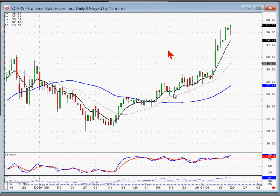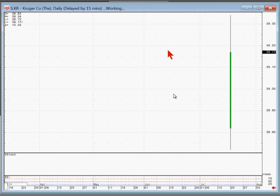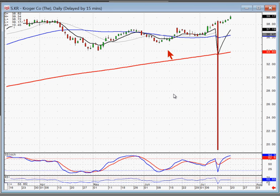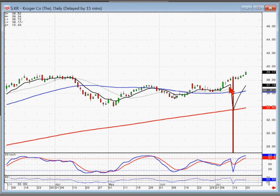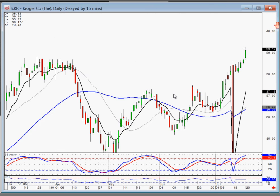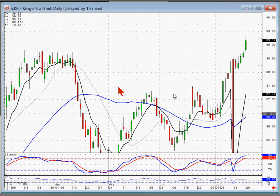Remember, prices do not move based upon fundamentals. Prices move based upon the perception of fundamentals. Oh, this is a bad chart. This is Kroger, and I don't know why they've got that, but let's make this bigger. Take that one out of here.